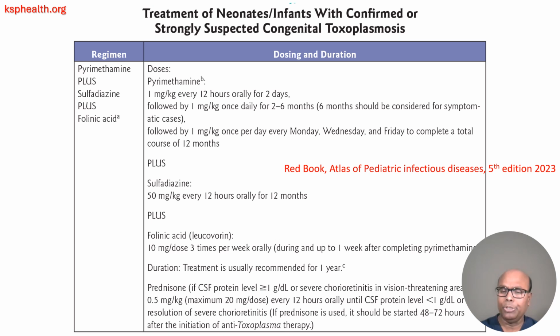Prednisone is used if the CSF protein level is more than 1 gram per deciliter or when there is a severe chorioretinitis. The dose recommended is prednisone 0.5 milligram per kilogram, maximum 20 milligram per dose, every 12 hours until the CSF protein level is less than 1 gram per deciliter or the resolution of severe chorioretinitis. And if prednisone is used, it should be started 48 to 72 hours after starting antitoxoplasmosis therapy.